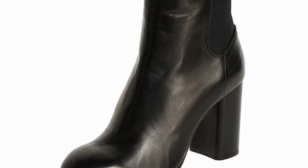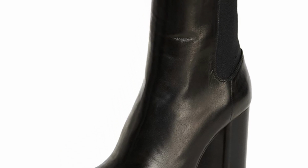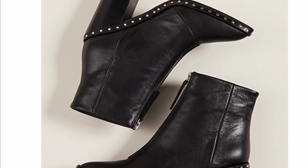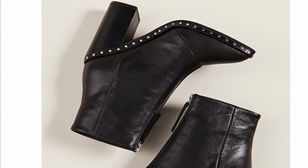I will add the links to all the ankle boots that I found, and I like to wear ankle boots that are a little bit wider. They actually make your legs look even slimmer.